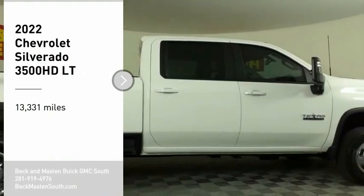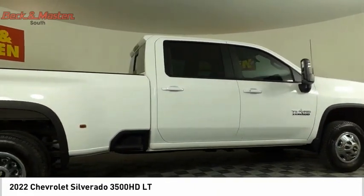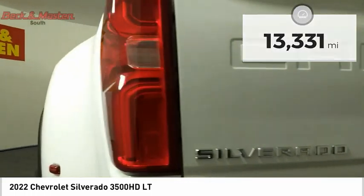Make a great choice today with the 2022 Silverado 3500 HD. Pros, everything. Cons, nothing. This vehicle has less than 15,000 miles. Here are some of this vehicle's great options.